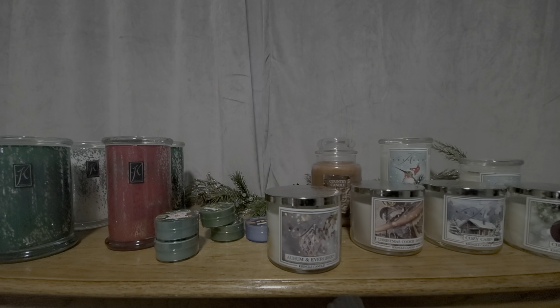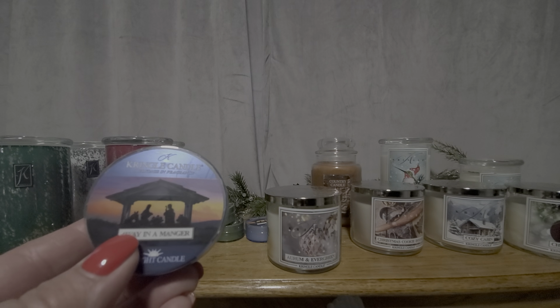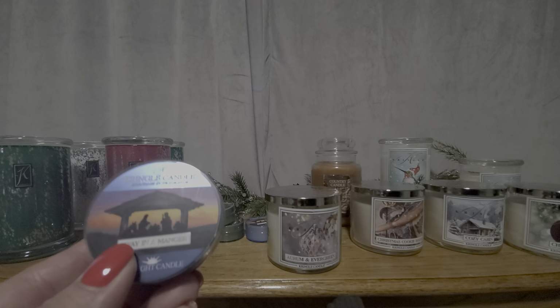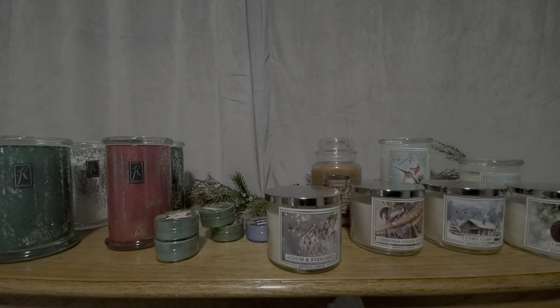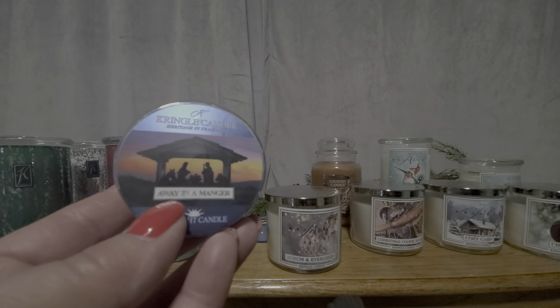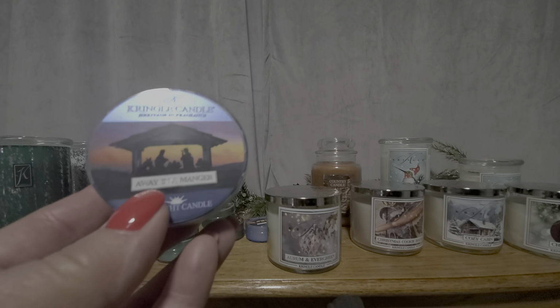probably year round as just a relaxing bedroom type scent. I mean, you do get the citrus note, but there's something about it I like. I don't know if it's a love yet because I haven't tried it. Like I said, I'm glad I didn't buy it as a Christmas tree type scent or a Christmas spice type scent, because I don't think that's it.